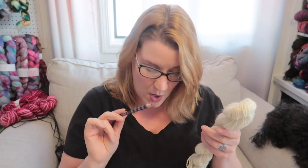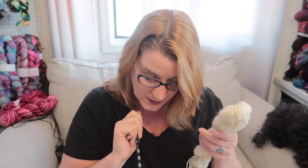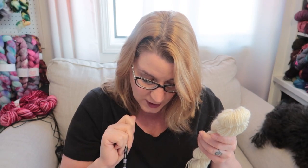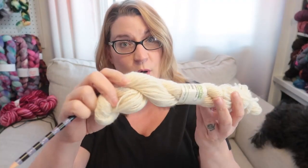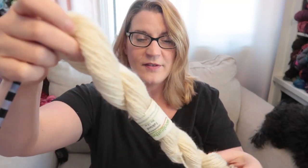The notes I wrote are spun up much like Polwarth and has that same sheen. Loved it. I could spin that for days. Dense yarn, very even spin with very little spring, pretty soft. All accurate. It's quite soft still. It's not as soft as like the really fine wools, but it is quite soft. And it doesn't have tons of spring.